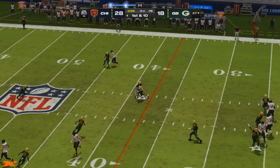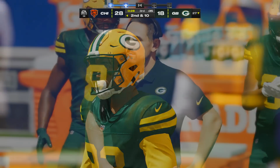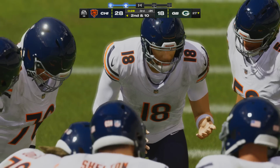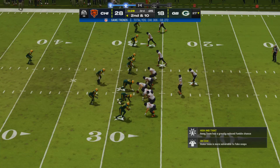Williams throwing to start the drive. Throwing middle, but it's incomplete. I see the surprise in your face there, partner. That is a rare incompletion from him. He's been on point this entire game. He has percentage completion-wise way up, not that time. 2nd and 10.